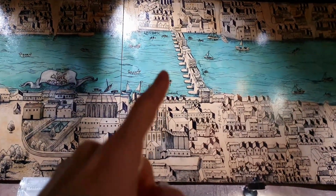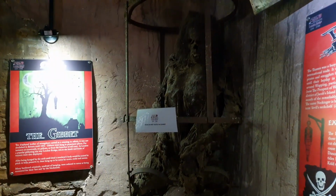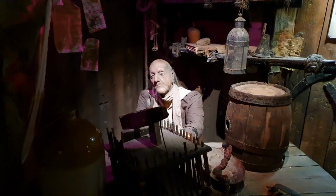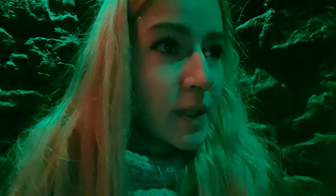That is what London Bridge used to look like. It used to have markets on it. See some pirates. Came into this prison cemetery.